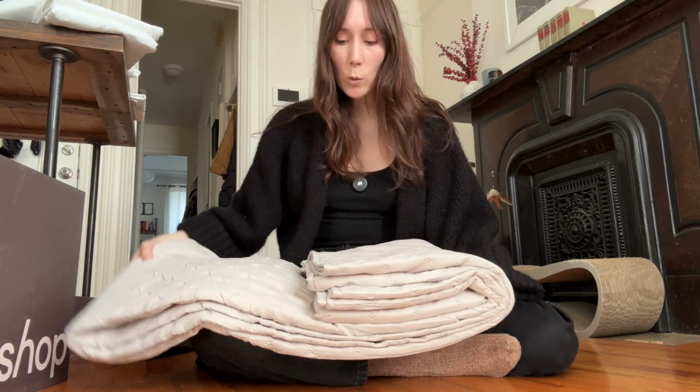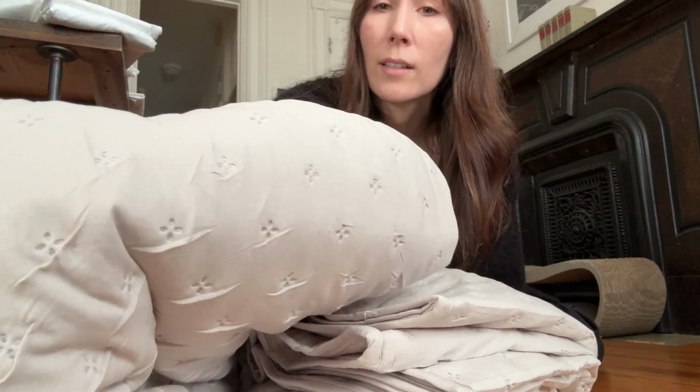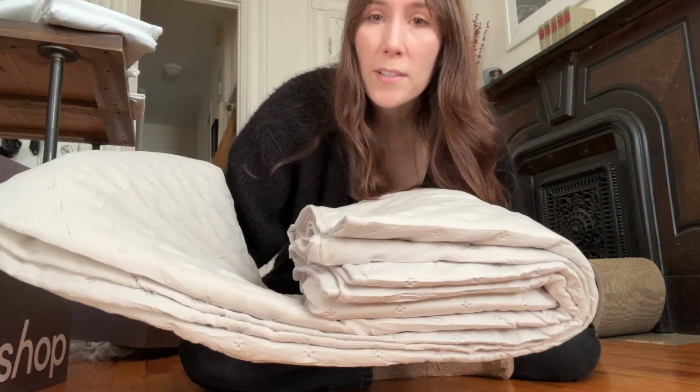Okay, so we have the quilt first. It's incredibly soft and it has these tiny little florets, these details on there with no visible threads. So that makes it a little bit harder for cats to get their claws in.